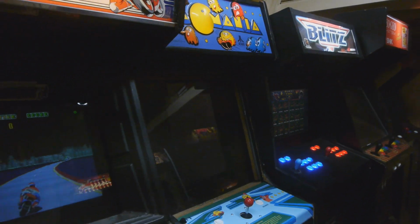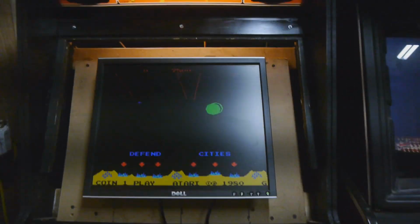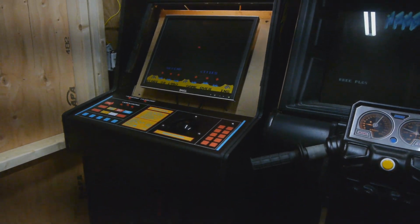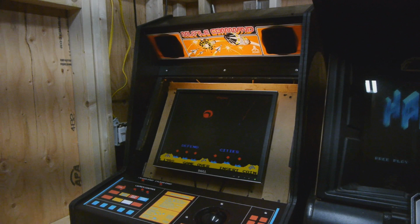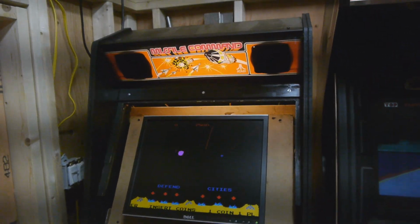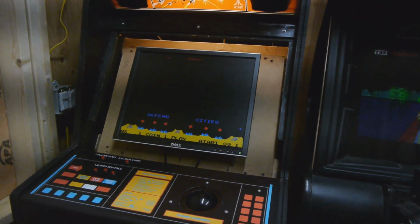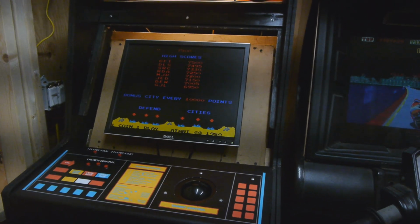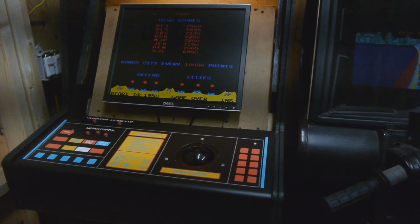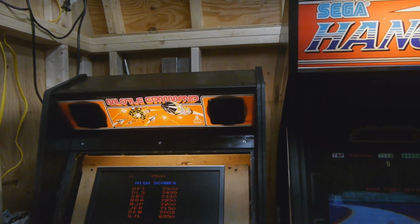Let's go through everything. This is a missile command project that I been working on. Picked it up for free. I have a video out on it, going over everything. I don't want to dive into it too much right now, but I got it. It was all stripped out. The control panel was all bunch of holes drilled in it. There were holes drilled in the top of the cabinet.